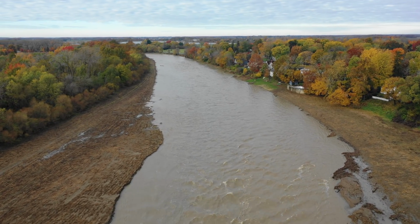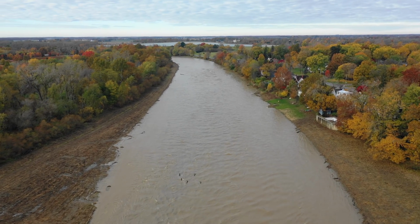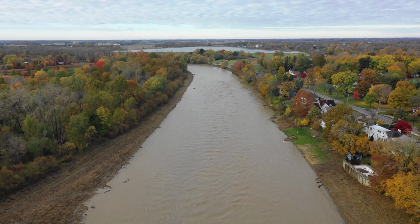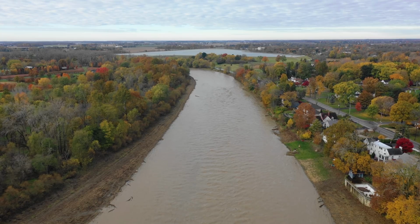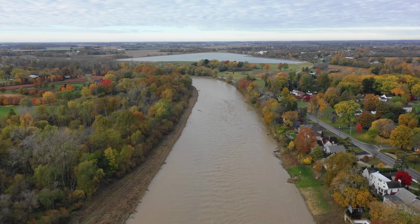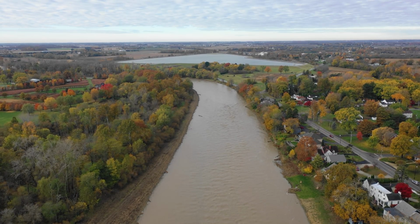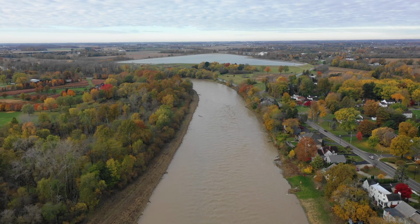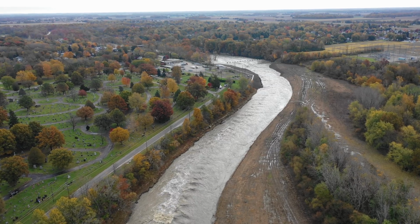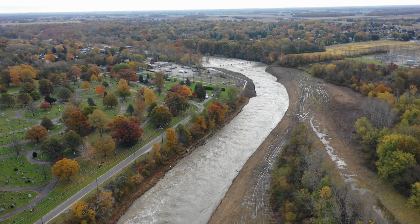Looking up towards the reservoir there, a few geese flying by even. This just about is back to where it looked like when the dam was there. We'll turn around here and head back downstream. A little bit of higher view.